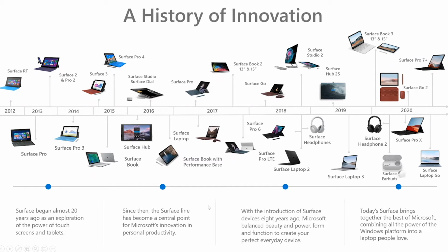So in 2012, we saw the launch of the Surface RT, but the title of this slide is A History of Innovation. And that is exactly what Microsoft has been offering with Surface devices over the years that we've been selling these products to customers. It's not always the same device, just made a little bit faster or a little bit lighter. Microsoft have actually looked at how business is done, the way that people work, how people want to get work done, and developed new styles and new form factors.